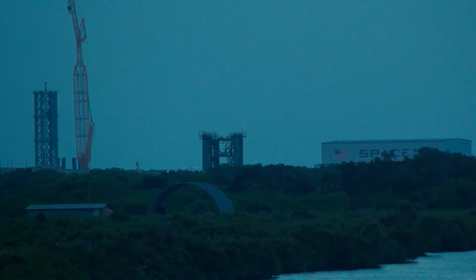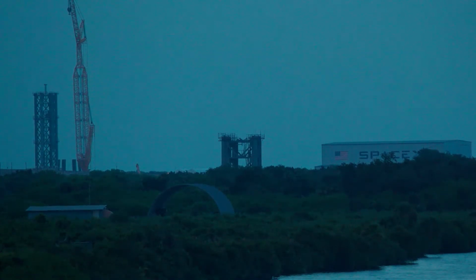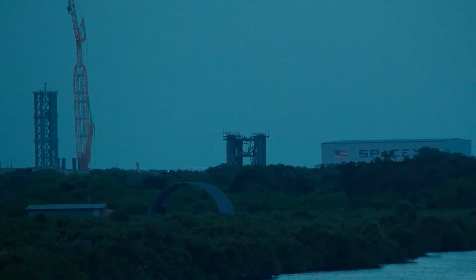So as you can see, SpaceX is making great haste in building out this launch pad, but a lot of work remains to fully outfit this launch site for the Starship program. In the meantime, SpaceX continues work on the Starship factory a few miles away, where the Starship and Super Heavy boosters will be stacked section by section and then rolled out to the launch pad for their missions to space.